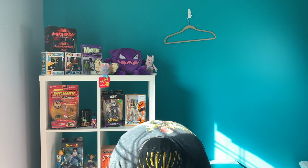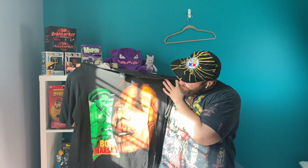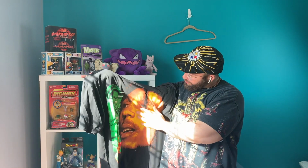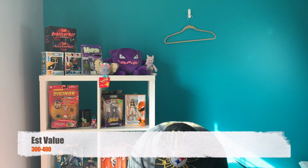Okay. Cotton Heritage 2XL. We got the Bob Marley wrap tee. It's crispy as butter. That's dope. I like it. And that's probably, it's gotta be up there. Bob Marley tees. Wrap tees are always good.